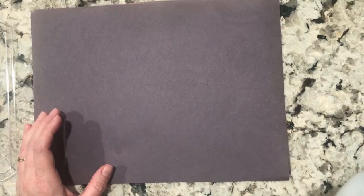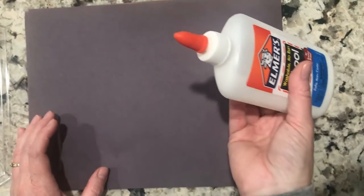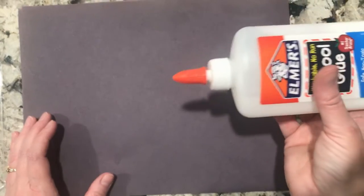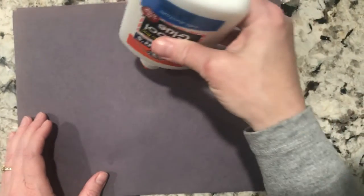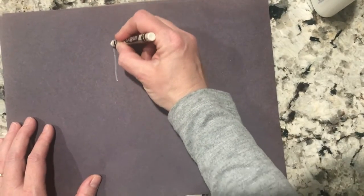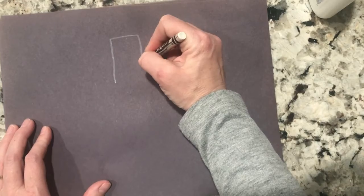Let's create a reminder of what Jesus did for us. Okay, so we're going to make a cross today to remember and remind ourselves what Jesus did for us, okay? Now, we're going to use glue to draw a cross. Now, you can draw a cross however you want. And if you want to, you can draw a cross first, here, like this. You can use a crayon or a pencil.